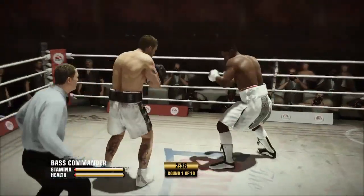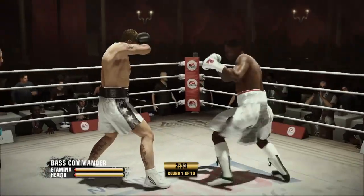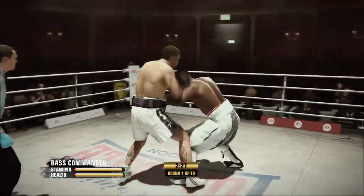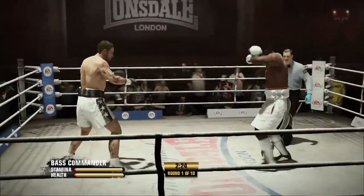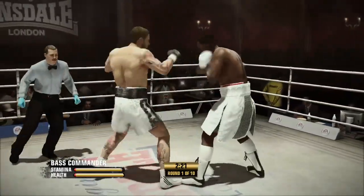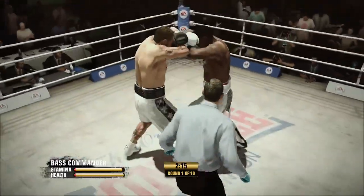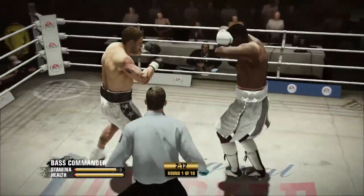Super three-punch combination by Kid Dynamite. Hands of Stone's got to deal with a cut around his eye. Now, it looks like it's below his eye, so we'll see what kind of effect it has. Flush shot, it was the overhand left. Tucks those elbows in, blocks the body shot.